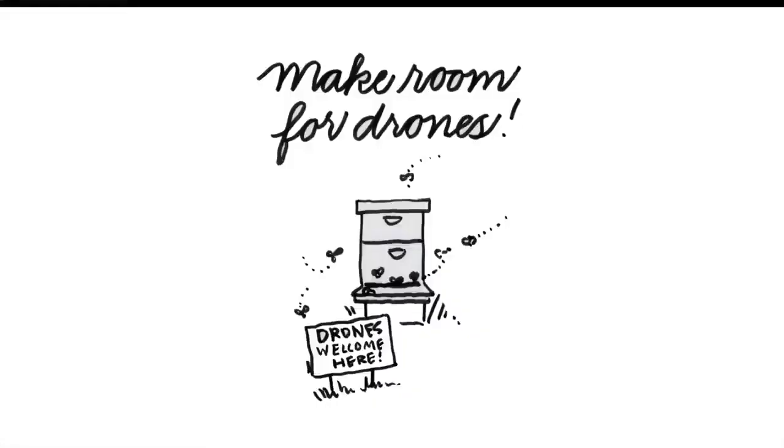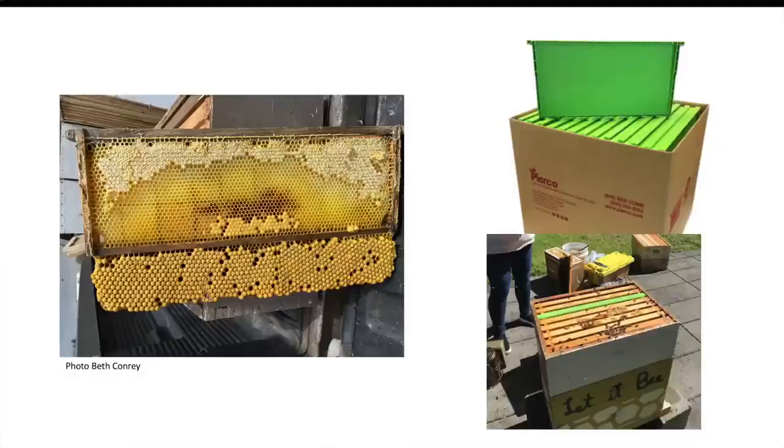And I want to encourage y'all to make room for drones. I do think it's important that the colonies get to feel drone right. There's a couple of easy ways to do that. Beekeeping suppliers, and Bob carries this, have this green drone comb, and it's a plastic frame, and it's got the foundation pressed in it that's the right size to raise big, healthy drones. But you don't need special equipment. This is kind of nice because you can spot it real easily in the colony.